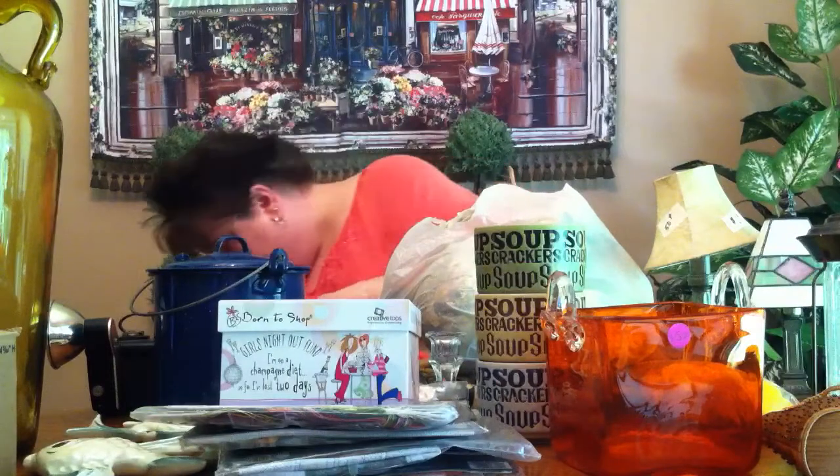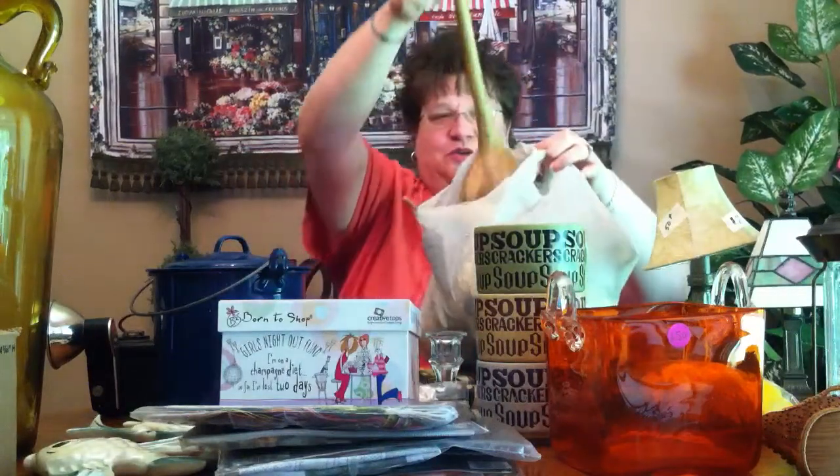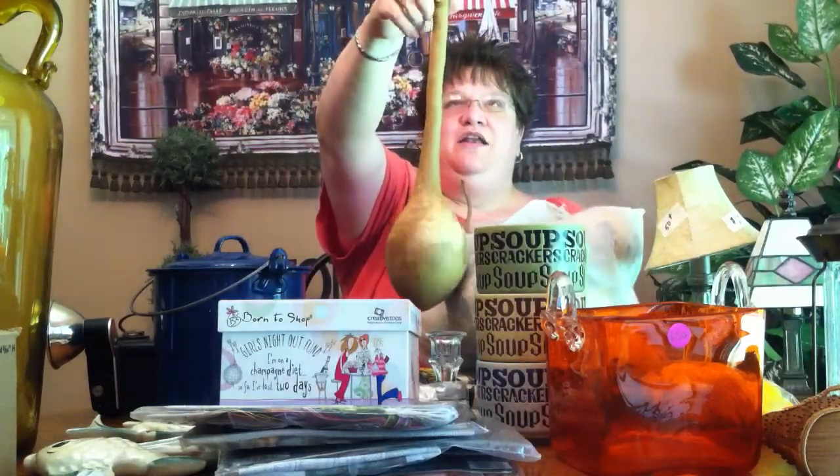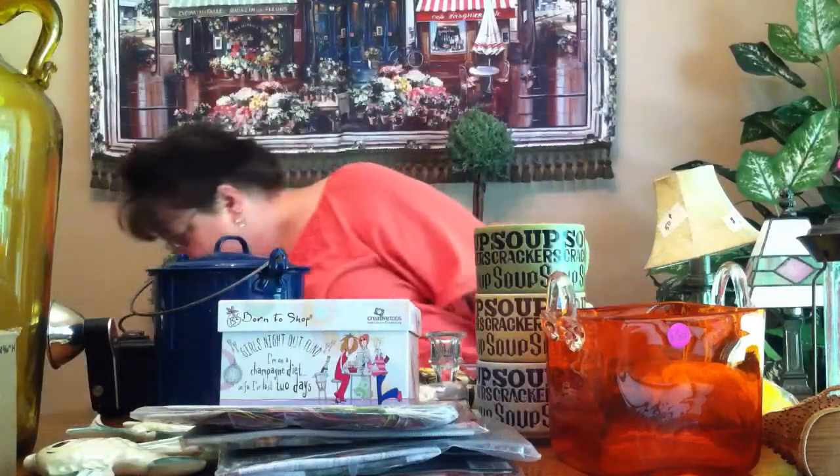And next to it, in fact, I don't think I brought it in. I think my son forgot to bring it in. Was a craft book on what to make with gourds. So I may just go ahead and put it in a basket and sell it as one lot. And this one is really cool too. Look at the long neck on that one. Isn't that neat? So maybe I could even get some seeds and try and grow them or something.